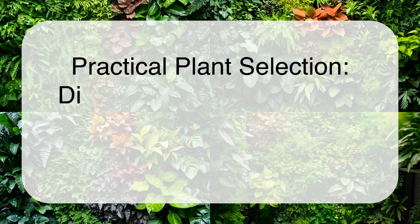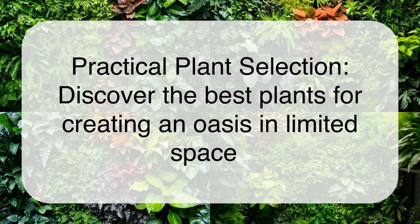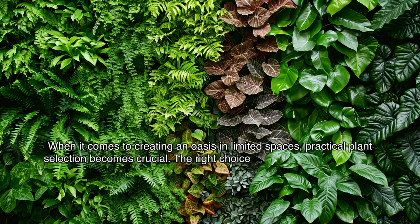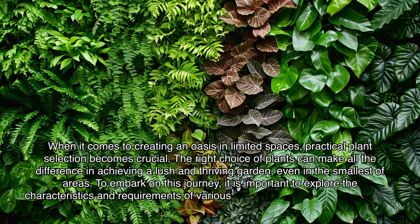Practical plant selection. Discover the best plants for creating an oasis in limited spaces. When it comes to creating an oasis in limited spaces, practical plant selection becomes crucial. The right choice of plants can make all the difference in achieving a lush and thriving garden, even in the smallest of areas. To embark on this journey, it is important to explore the characteristics and requirements of various plant species to ensure maximum success and enjoyment.